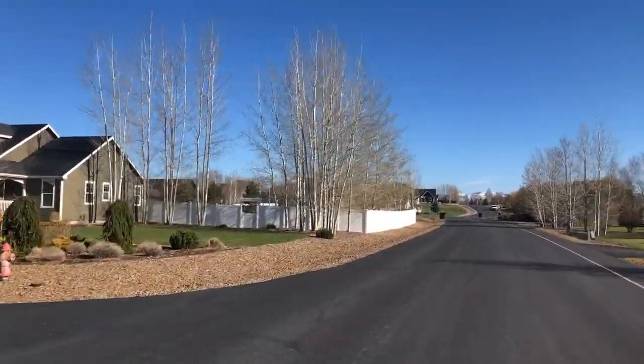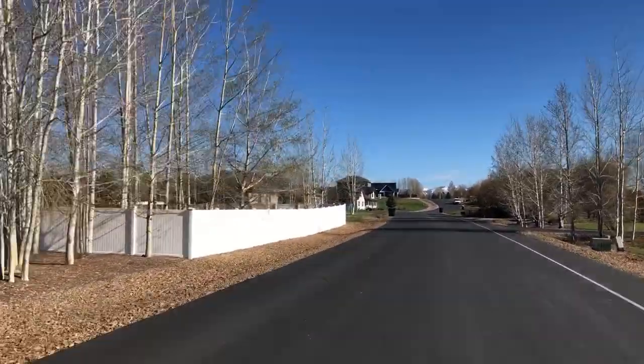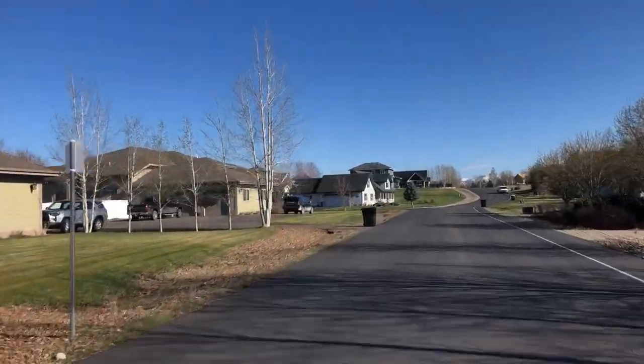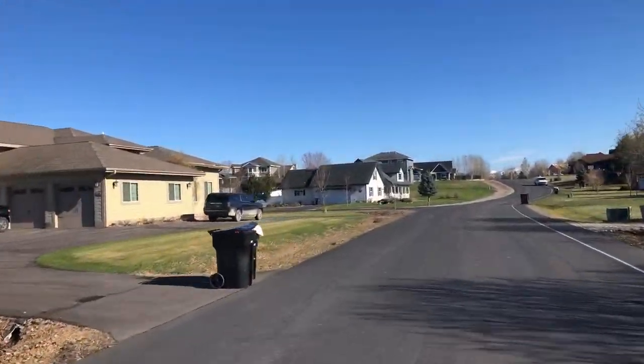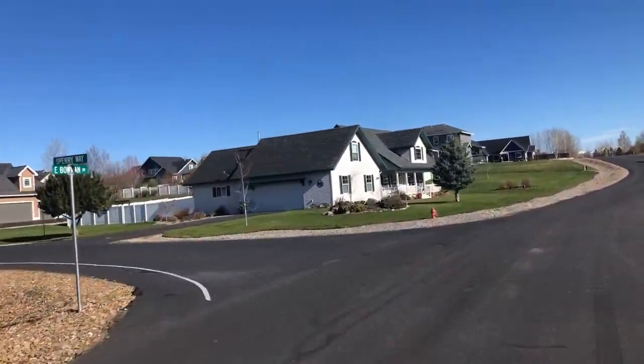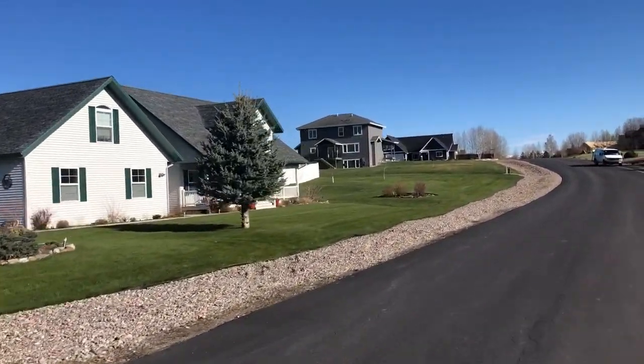There are still lots available in this neighborhood, and with the proximity to Glacier High School and the fact that Kalispell continues to grow on the north end, Stillwater Estates will continue to be one of the most desirable neighborhoods to live in the town of Kalispell.